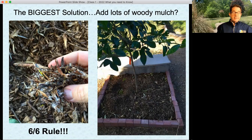The picture on the left is a handful of the woody mulch, and those were leaves from the ash tree that was above it. And the white stuff that's fungi, mushrooms. That's the mycorrhiza. That's the life in the soil. If you have mushrooms, I can't say this enough. If you have mushrooms in your yard, you're doing something right. That is a very good thing. You don't want to get rid of them.